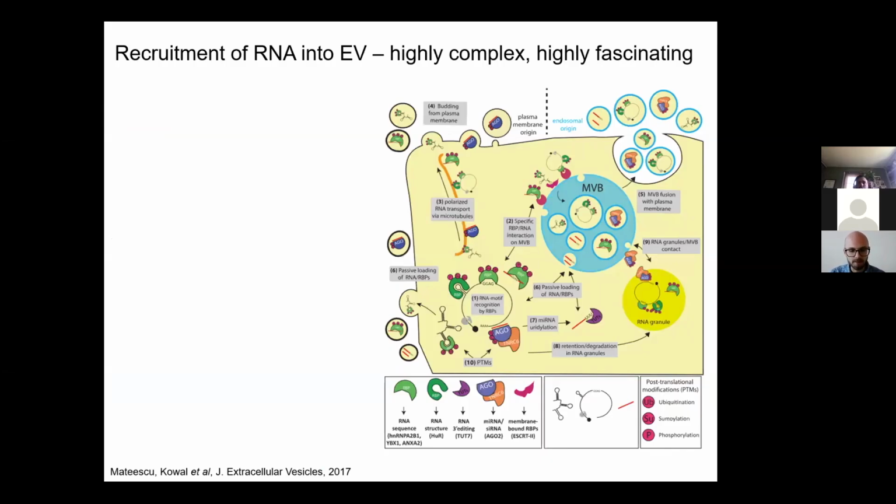And during my PhD, I became really fascinated by the RNA that is found in extracellular vesicles, and especially the mechanisms that make these RNAs end up in these tiny bubbles. Because these pathways appear to be highly complex and, to me, also highly fascinating.